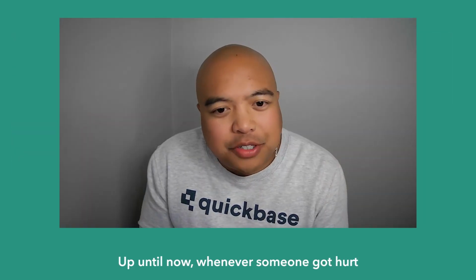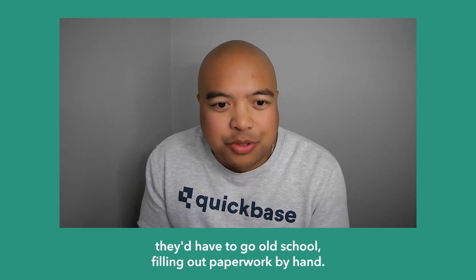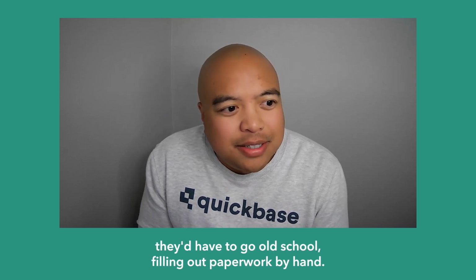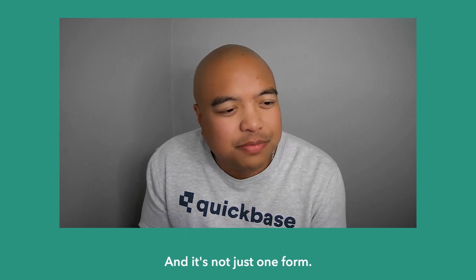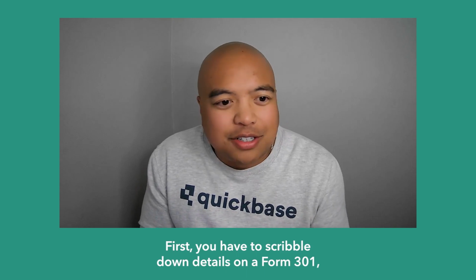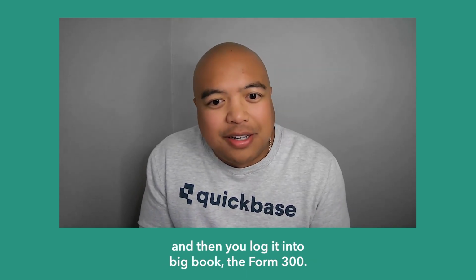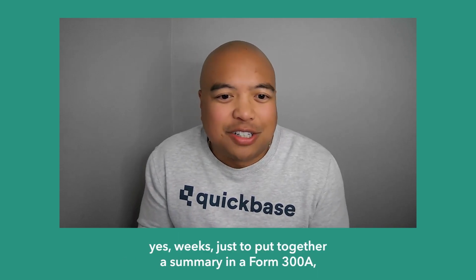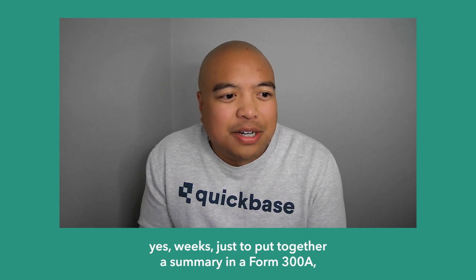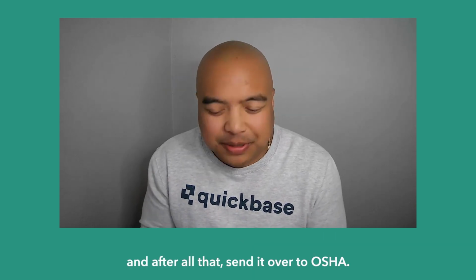Up until now, whenever someone got hurt or there was some kind of accident at work, they'd have to go old school, filling out paperwork by hand. Imagine that, every cut, every slip, every report done with pen and paper. And it's not just one form. First, you have to scribble down details on a form 301, and then you log it in a big book, the form 300. And at the end of every year, the safety manager would spend weeks, yes, weeks, just to put together a summary in a form 300A. And then after all that, send it over to OSHA.